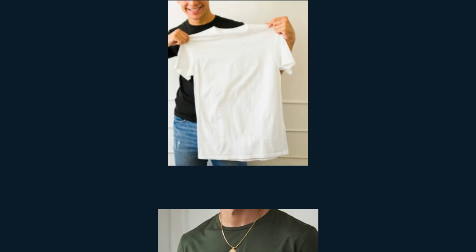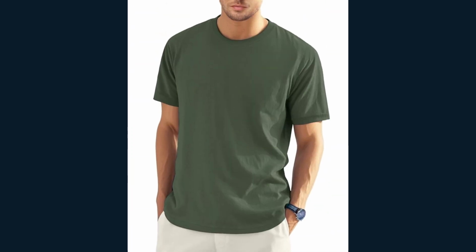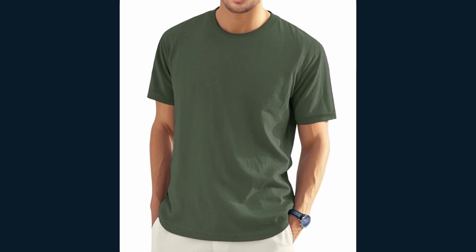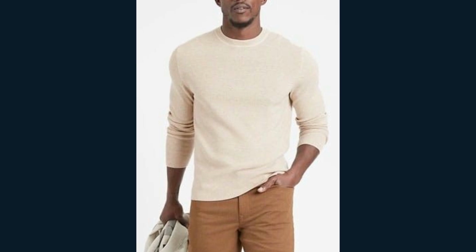To test it, hold the shirt by the shoulders and let it hang. If it falls in clean, straight lines instead of bunching up or wrinkling, that's a good sign. Expensive-looking fabric always drapes smoothly. That's why a $10 Supima cotton tee from Uniqlo can outshine an $80 designer shirt with weak construction.